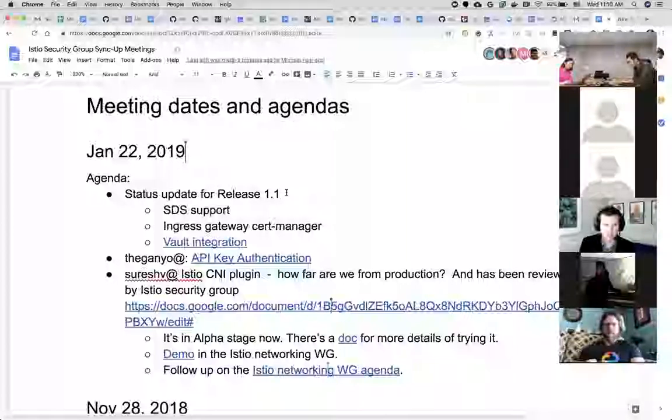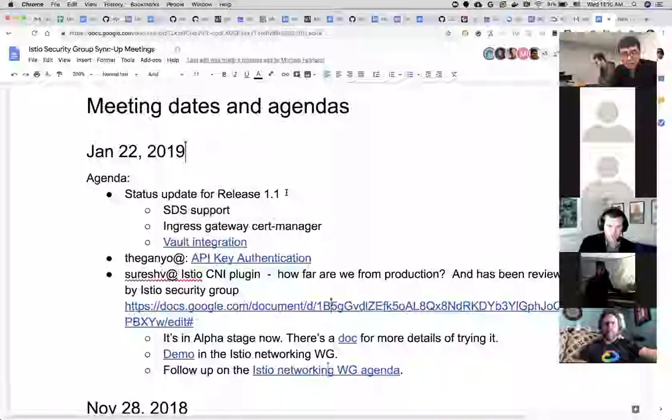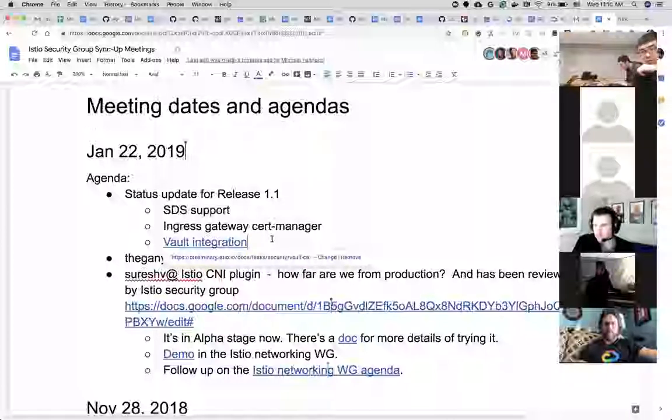By the way, we have a new policy proposal for both authentication policy and authorization policy. We have shared this doc with the community, but maybe next time we can go through the new proposal. Okay, sure. That's good. I see there's a proposal. So for the status part, do you have any questions?